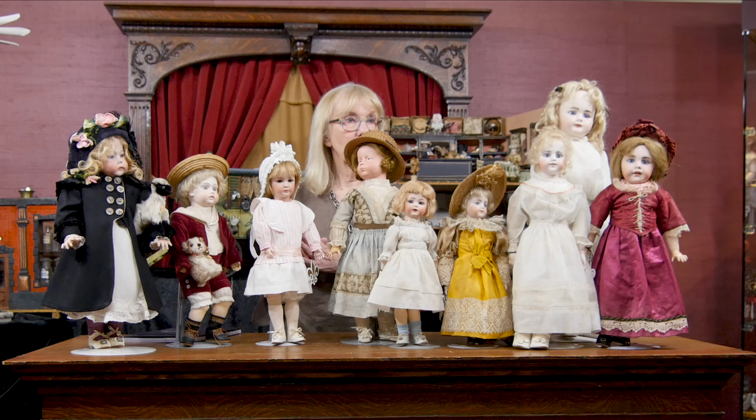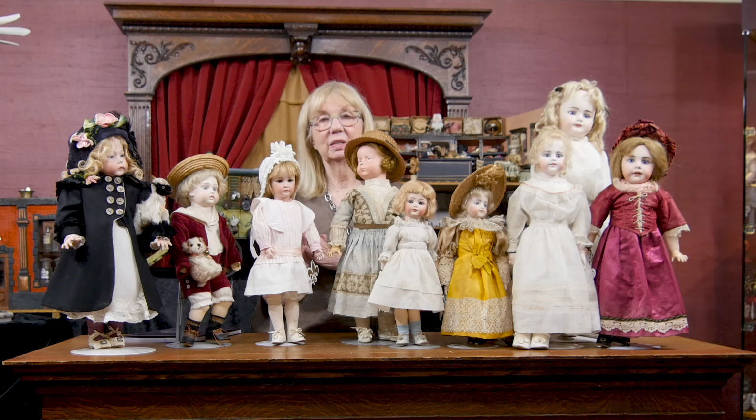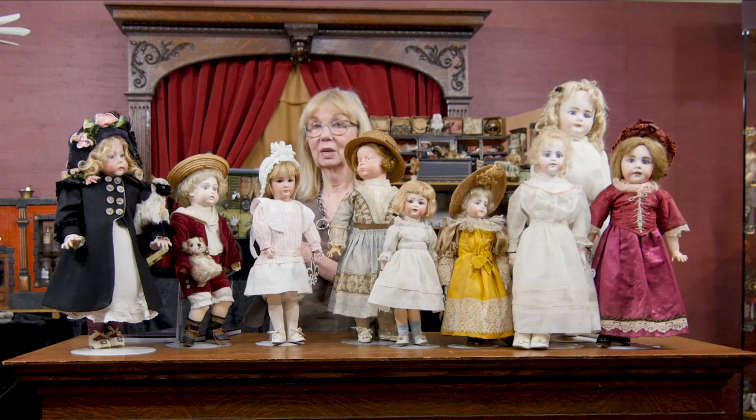And now I want to share with you, let me see, I'm going to share with you some wonderful dolls from the Schoenhut group that we have in this auction. Dolls and toys and circus, a lot of fun.